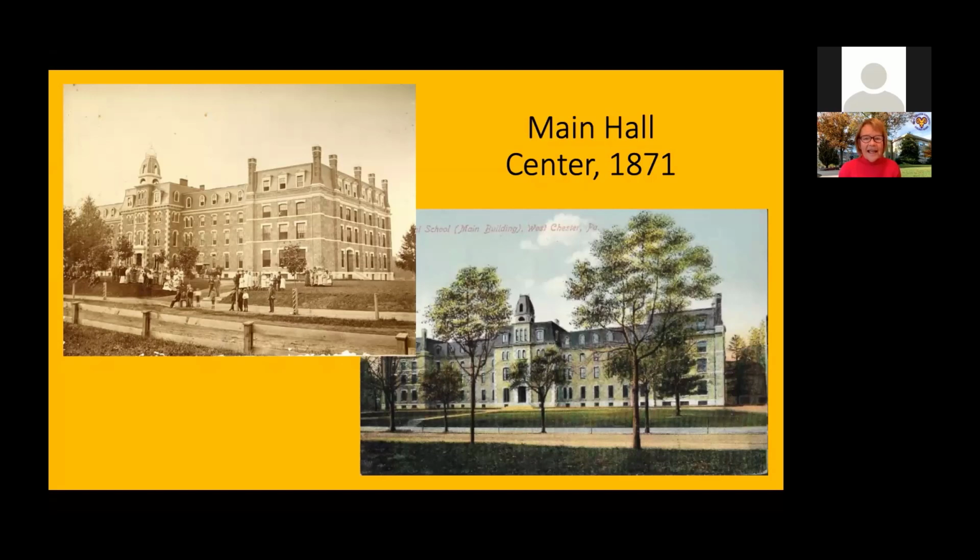And so what was built first was the center part with the cupola, and you can kind of see the doorway under the tree branch, and then the two wings that are kind of set back. That was the original part of the school. But much more quickly than the trustees anticipated, by the early 1880s, in just 10 years, they had to add the north wing, and they turned that into a boys' dorm. And then they added the south wing a few years later, which was the girls' dorm.